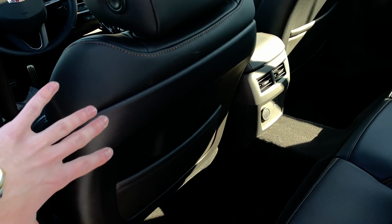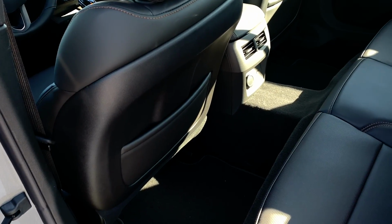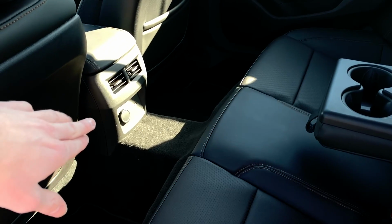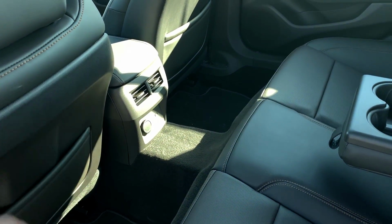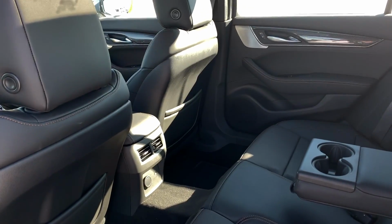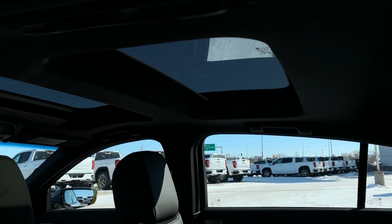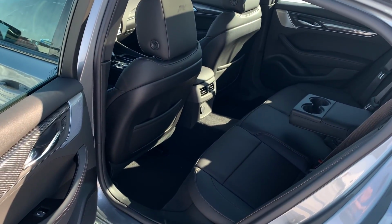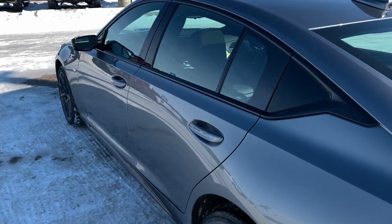The back of these sport seats are actually concaved, which is going to give a little bit more legroom for the rear occupants. You do have a USB port right in the back, as well as your climate vents and a 12-volt outlet, so you could keep everything charged up. And of course, once again, UltraView sunroof in the back, giving you lots of natural light and just making everything seem a bit more spacious overall.